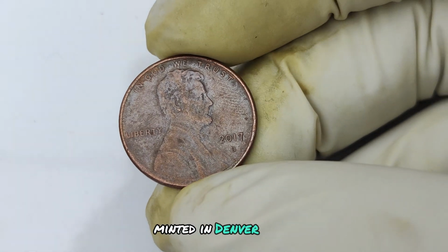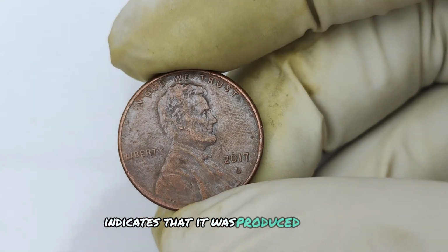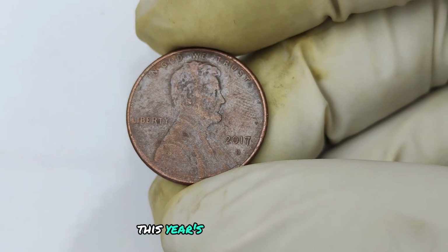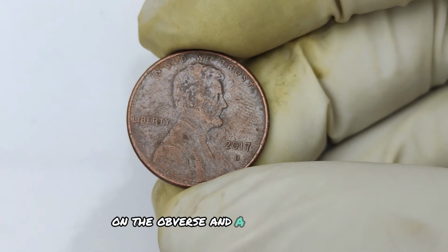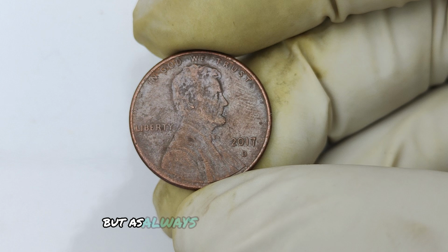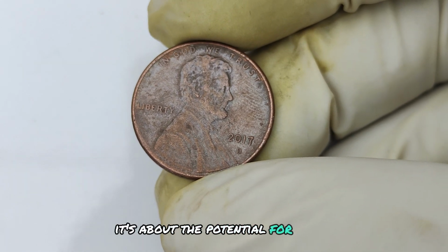Minted in Denver, the D Mint mark on the 2017 penny indicates that it was produced at the Denver Mint. This year's design continued the tradition of featuring Lincoln's portrait on the obverse and a shield on the reverse. But as always, it's not just about the design. It's about the potential for rarity.